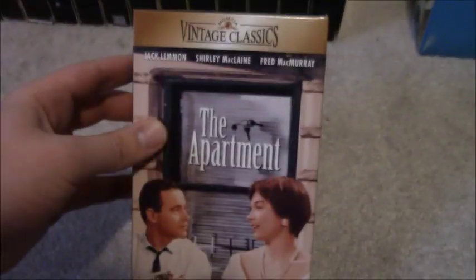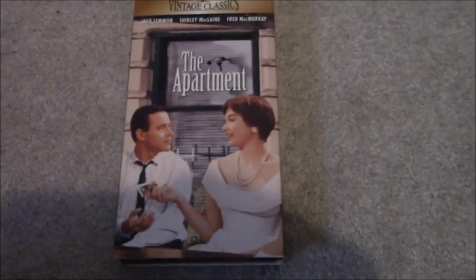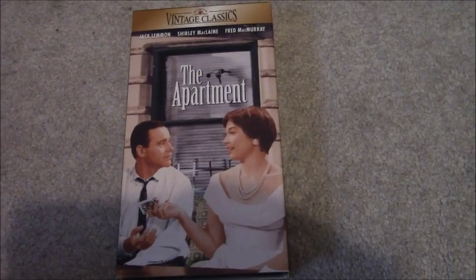And up next, you guys are gonna like this. I got another MGM Vintage Classics tape for my collection, and this one is the MGM UA Vintage Classics printing of The Apartment. Yep, with Jack Lemmon, Shirley MacLaine, and Fred MacMurray. I finally got the Vintage Classics printing of this film, so now I can finally retire my MGM Silver Top copy and replace it with this Vintage Classics printing. Very cool.